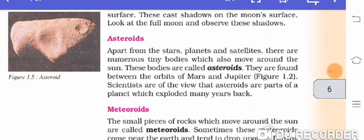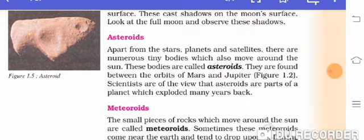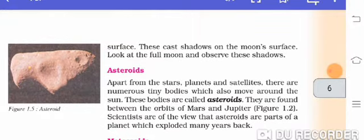Okay, next one is asteroids. Apart from the stars, planets and satellites, there are numerous tiny bodies which also move around the sun. These bodies are called asteroids. Okay, so besides stars, planets and satellites, there are numerous tiny bodies that revolve around the sun, and those tiny heavenly bodies are called asteroids.